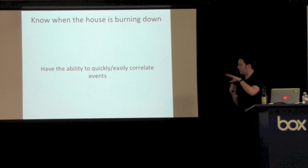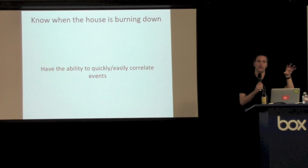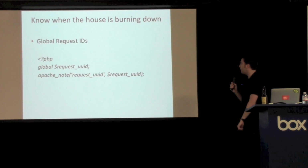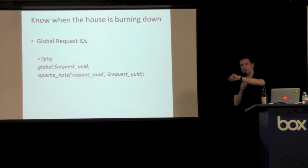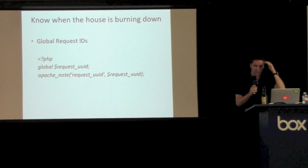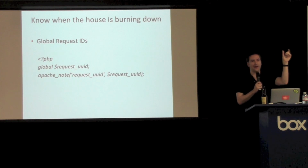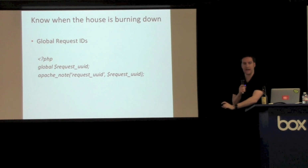Graphing and alerting is great because it lets you know there's a problem. Now you need to start digging in and finding out what that problem actually is. So having the ability to really quickly correlate events across your application is key on this. One of the things we do is tag each request with a global request ID. So when it comes in, at the very beginning of the application, it tags it with the request ID, and that request ID then follows it through the application.